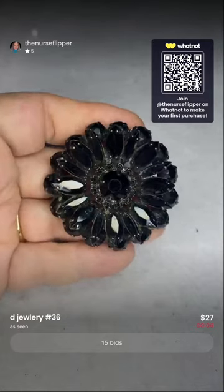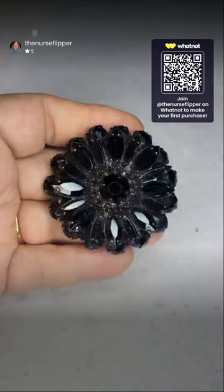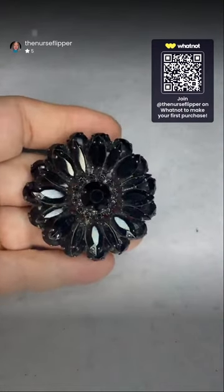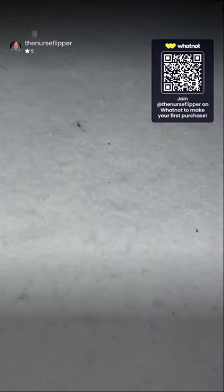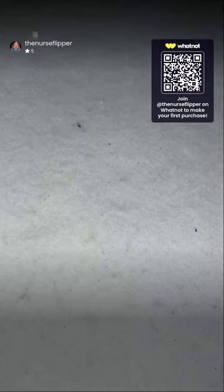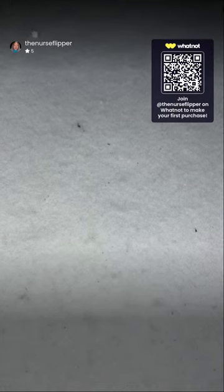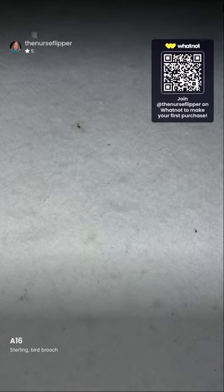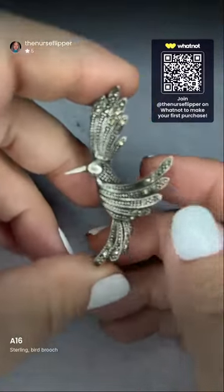Now classic car girl. A16 bird brooch from the other day in your tray, stamped. Wait. Hold on. You got it, classic car girl. A16. Hold on. I had to think of where I put them. I got it. The Sterling and Marcasite. Yeah, this one is gorgeous. Sterling and Marcasite. Yes, Miss Laura, it is all combined.